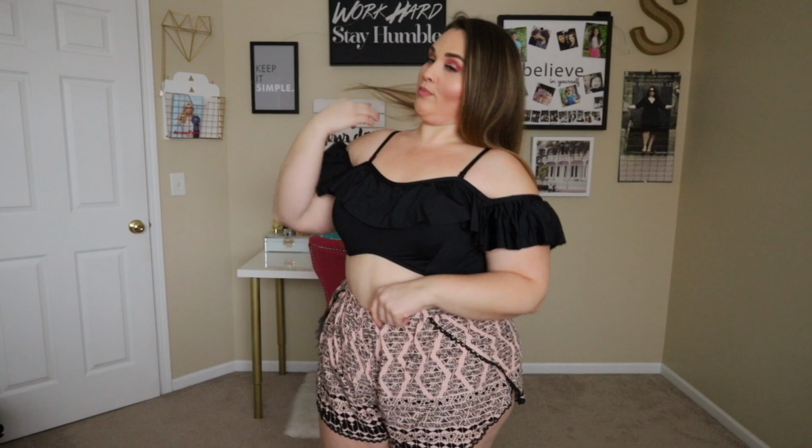Hello friends, if you were here for the swimsuits, welcome. We're officially there. These shorts I also got from City Chic though. How cute are they? I love these types of shorts. I got some before from Charlotte Russe. I hear they're bankrupt now and they're closing a bunch of stores.